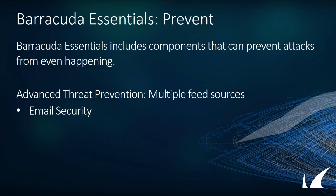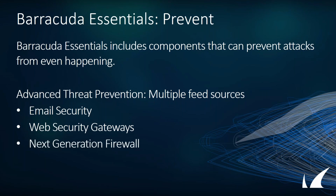So we get feeds from the email security, which is what we're looking at here with Exchange Online. Our web security gateways and our web security service, which are either a virtual or physical appliance or a cloud service, also leverage the advanced threat prevention capability. They're looking at a different set of files, since different kinds of files come through, and those also provide ATP with data to chew on to make the machine learning even better. And then our next generation firewall also feeds in and leverages this capability. So it's across the entire Barracuda portfolio, which is a real strength for us in this ability to provide real first-class protection against zero-day threats.